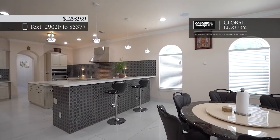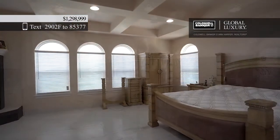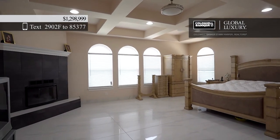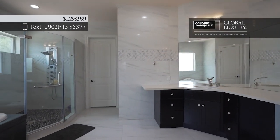At the end of a long day, you'll love coming home to your spacious master suite with a luxurious private bath that includes a separate jacuzzi tub and shower. This home is perfectly positioned on the side of a hill with 2 large balconies that offer million-dollar views. Why wait? Make this dream home yours today with a call to Paul Castilla.